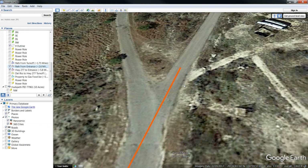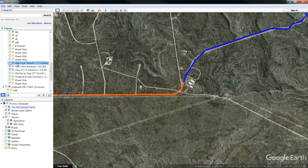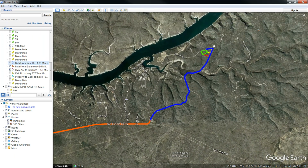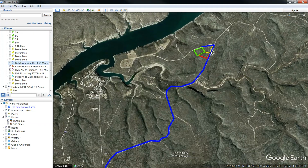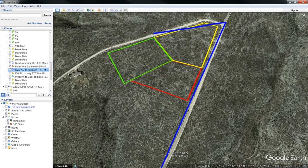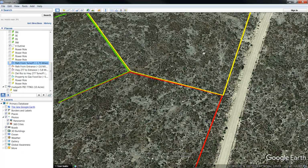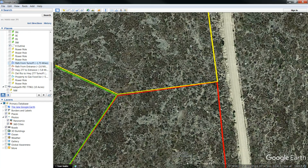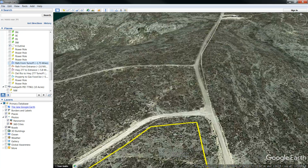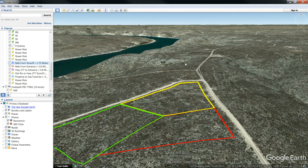Alrighty, now the last road from the highway is going to be this blue line, and that's going to take you all the way up to the property. So the blue line's 1.75 miles or so, and there you are. So if I turn off these roads, I'm going to show you the views that you're going to get from this property. So this is going to be looking straight north first. There you go. So that's the Devil's River you can see right there.